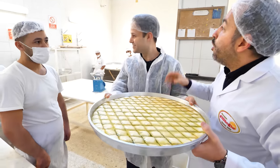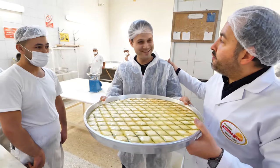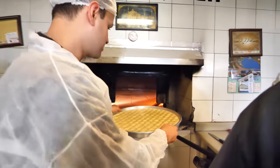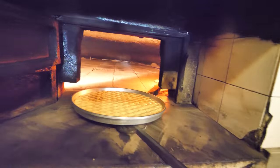You must put it into the oven and wait for the baking. Okay. Let's go. So we just put it in right on this giant paddle. And then it goes.